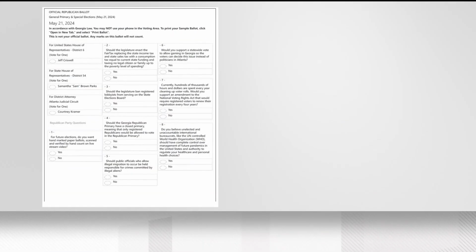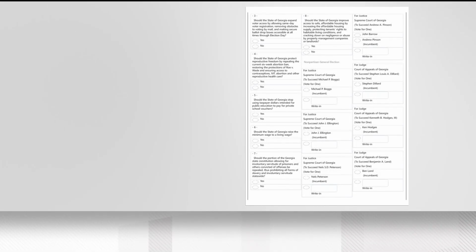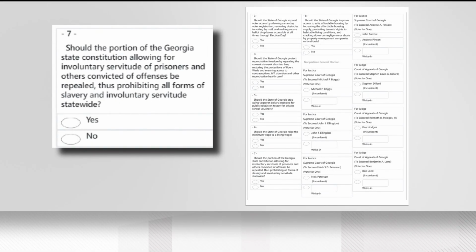For example, question 8 on the Republican ballot asks if you believe unelected, unaccountable international bureaucrats should regulate your health care. This question's actually about the World Health Organization. On the Democratic ballot, question 7 asks if all forms of slavery and involuntary servitude should be prohibited. This question is about the use of prison labor. It'd be very hard to say no to that, no matter what you believe. Yeah, it'd be very hard to say no.